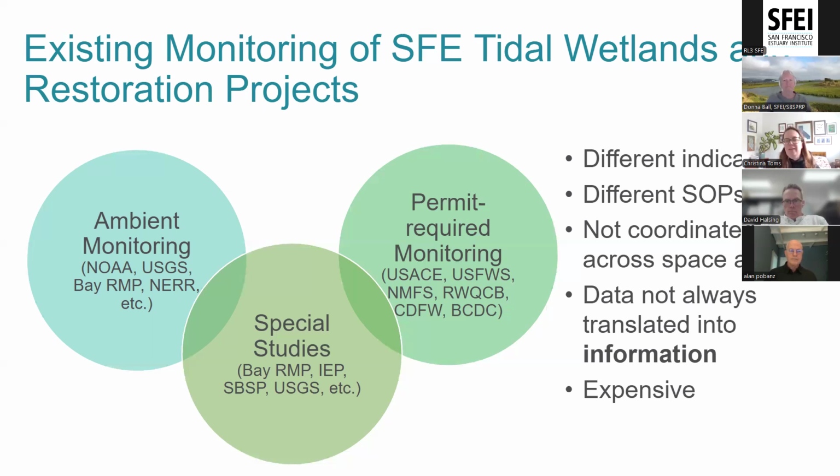And all of these three buckets of monitoring utilize different indicators, different SOPs or standard operating procedures, or methods. They're often not coordinated across space and time. So you have some monitoring that's done at a landscape scale, some monitoring that's done at a site scale, and the two programs aren't really talking to each other. And what this monitoring is doing is developing a lot of data, but it's not necessarily developing a lot of information to inform decision makers like project funders and land managers, implementers, project designers, and regulatory staff, such as myself. And of course, all of this is really expensive, right?